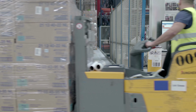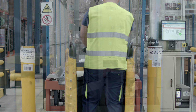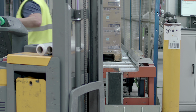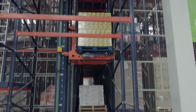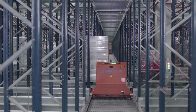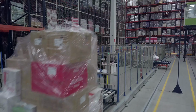The dispatch area is connected to the automated warehouse for the purposes of cross-docking goods that have to be shipped immediately. These types of goods need to be stored on the racks. They must pass through the automated warehouse, however, to follow the delivery route sequence established by Easy WMS. With close to 100,000 pallets stored and 4,000 daily orders, Luís Simões' intense levels of activity required an efficient, quick, error-free solution. A comprehensive solution which is just what Mecalux delivered at this leading logistics center.